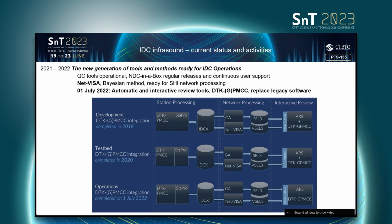So what the NDCs were using for a couple of years, now we have it also at the IDC, a newer version, faster, answering our needs, connected to our system, which is a little bit of a complicated system. So bottom line, 1st of July 2022, the results we produce, you can reproduce exactly the same if you have NDC in a box and if you have access to the data. So we are transparent on the infrasound side. You can produce the same events we are producing, the same detections, the same parameters.